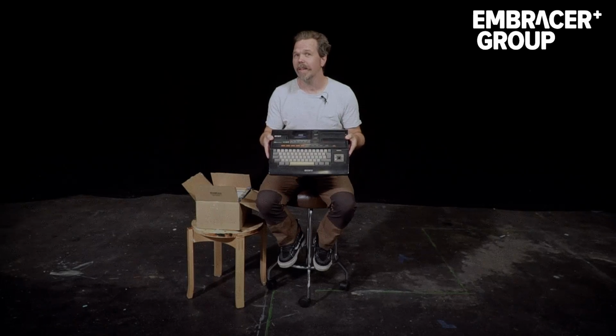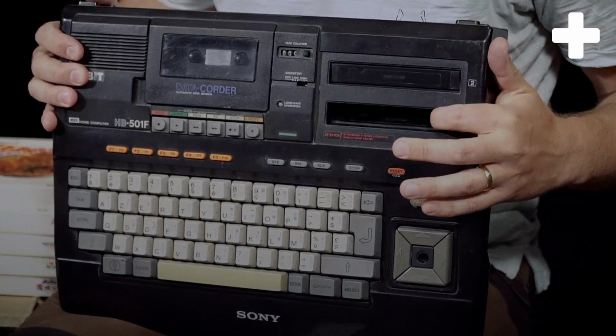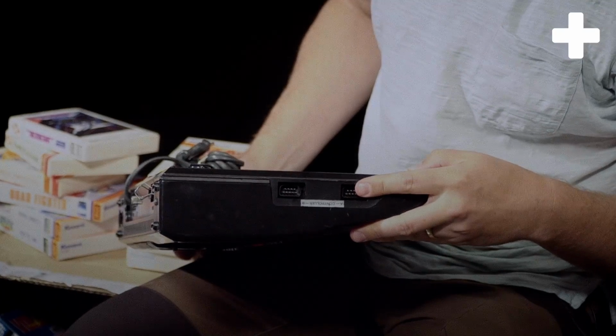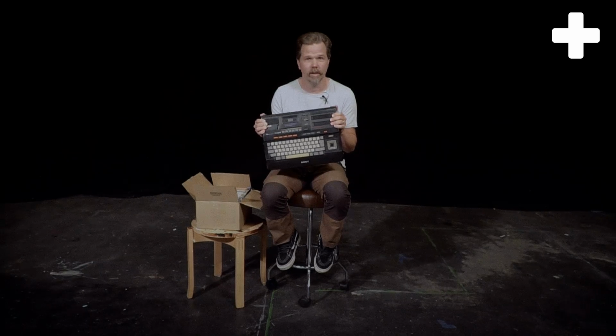This is a Sony Hitbit 501F computer, part of the Japanese computer standard MSX from the 80s. The F in the 501F stands for France, making it compatible with SCART. This is only one of several hundred models of MSX computers, made available by Japanese companies like Panasonic, Sony, Toshiba, Sanyo, etc.